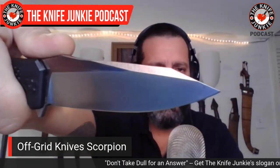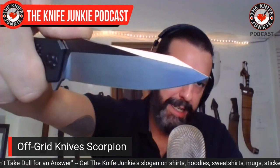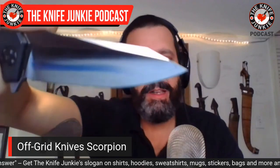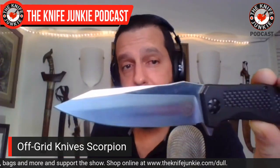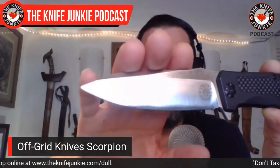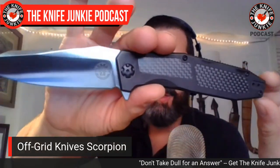And I love that blade, that aggressive forward clip point blade. Some people might call it a reverse tanto. I say, get out of town with your reverse tanto. That's a made up word, so get out of here with that. This is an aggressive forward clip point, and I love it. It's S35VN, very, very sharp. I've been carrying this for the past few days.